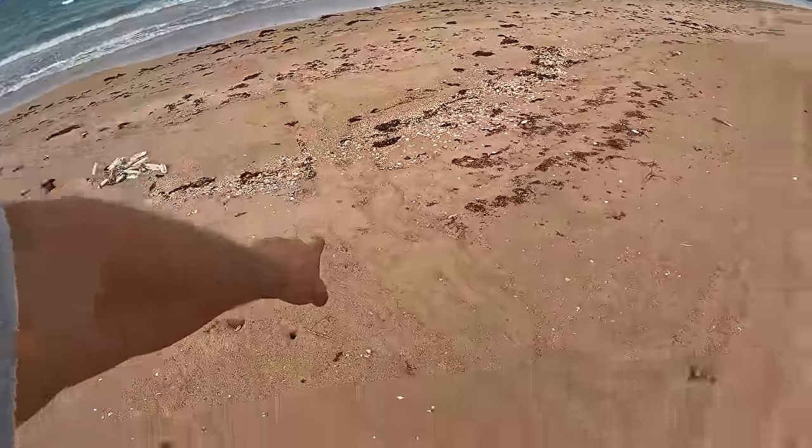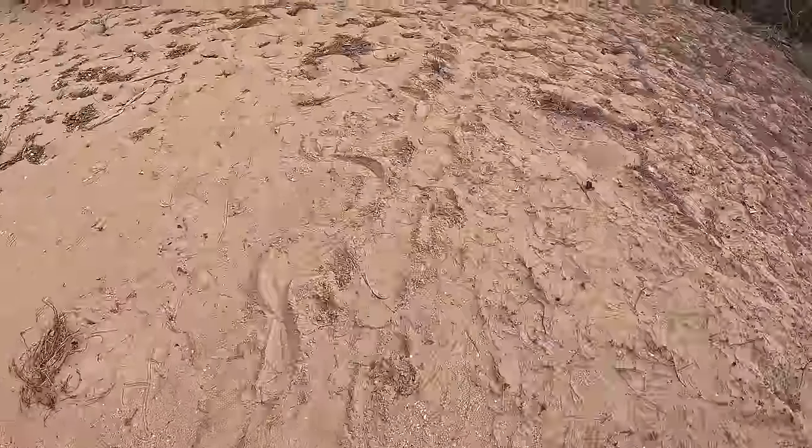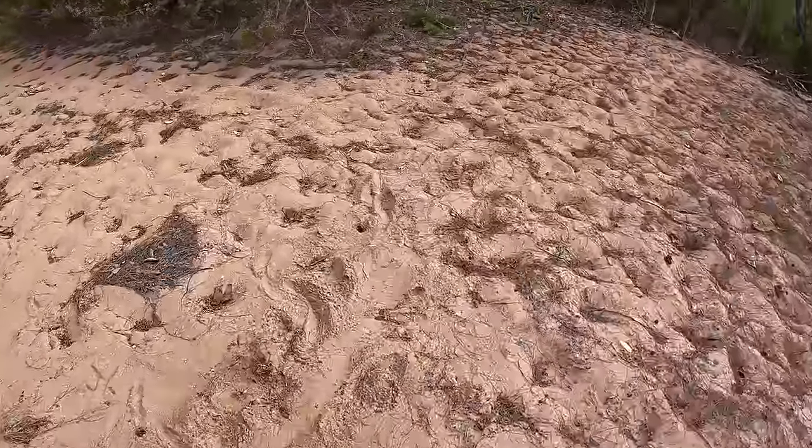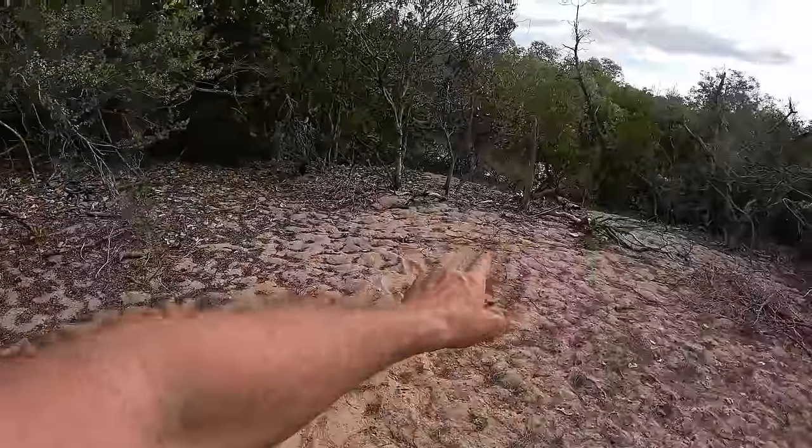We're just driving up the beach to where we're going to camp the night. Just seen this croc slide come from the ocean across this little stream over here. That's where he's come from. There's the slide. Over into here.